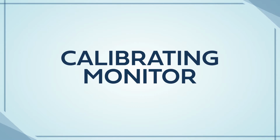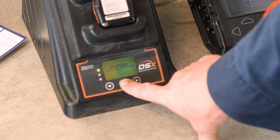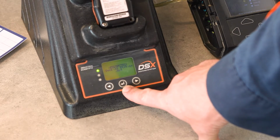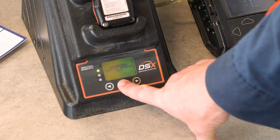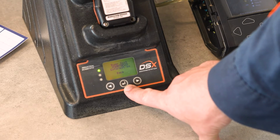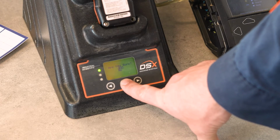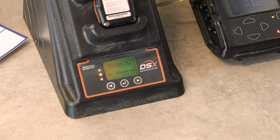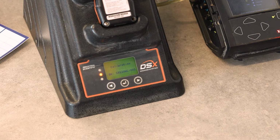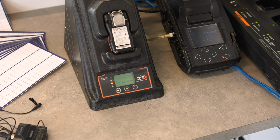To calibrate the monitor, press down on the middle button to get to the menu, then middle button again to select instrument. Then use the right arrow button to move the cursor down and press the middle button to choose calibrate. Press the middle button to confirm that you are sure. At this time, the dock will take about 2 minutes to calibrate. After, a green light will appear when the calibration is finished.